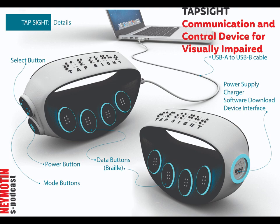Ergonomics, portability, even the social and psychological impact of connecting with the world in a deeper way. Right. It's not just about functionality, it's about the whole experience. They're thinking about it all. It's not just replacing existing tools, it's opening up whole new possibilities for education, employment, social interaction.